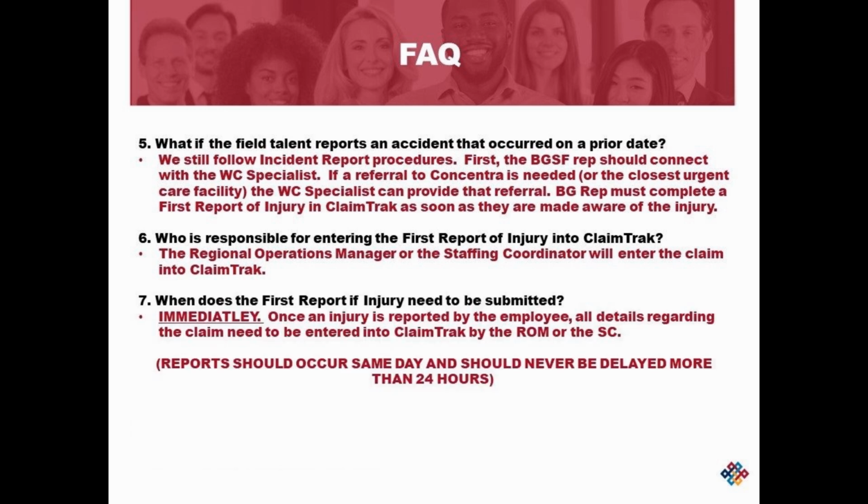When does the first report of injury need to be submitted? Immediately. Once an injury is reported by the employee, all details regarding the claim need to be entered into ClaimTrack, either by the regional operations manager or the staffing coordinator. Reports in ClaimTrack should occur the same day that they are reported by the injured worker. There should never be a delay of more than 24 hours. This is of critical importance as our insurance carrier grades us on how quickly we respond to our employee injuries. If our lag time is too long, our insurance carrier actually penalizes us financially for that.